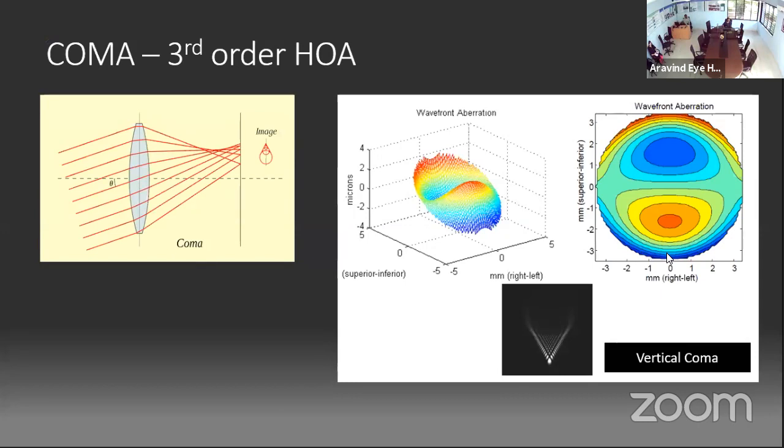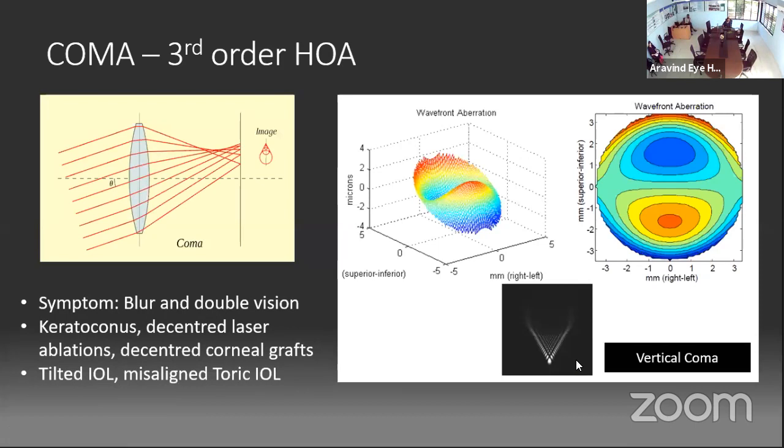Coma is the third order higher order aberration. Here, the light rays in one edge of the pupil come into focus before the light rays from the other edge of the pupil do. As you can see here, this is not the exact representational image. In the three-dimensional image, you can see one half of the pupil has wavelengths in advanced phase, and the other half of the pupil has wavelengths in a retarded phase. So this is a two-dimensional representation. This is typical of a vertical coma, and it has a typical comet shape in the point spread function. The most common symptoms will be blur and double vision. It is most often seen in patients with keratoconus, in decentered laser ablations, in decentered corneal grafts, in tilted IOLs, and in misaligned toric IOLs.